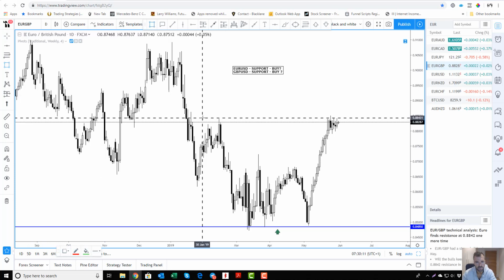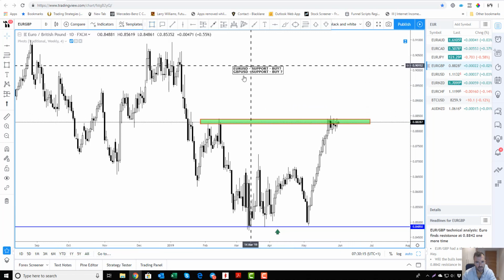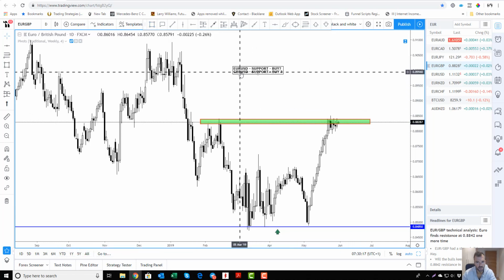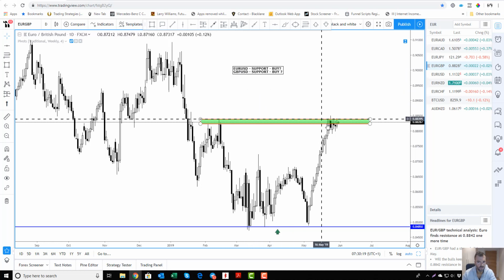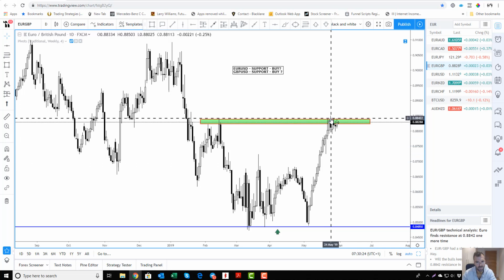Does that make sense? The reason I say that is because you're trying to buy both of these markets individually against the US dollar. So to then look at selling Euro and buying pound, or to buy pound and sell Euro, is kind of counterintuitive based on the other analysis.